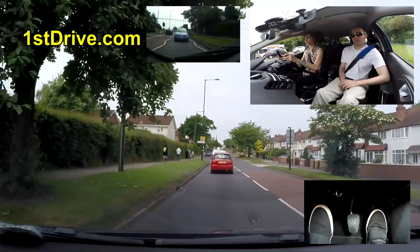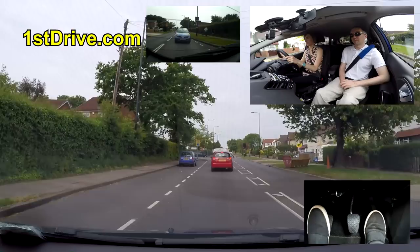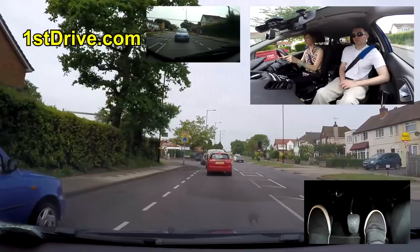We're going to go. Well, what's coming up in the moment? A small roundabout. That's it, it's going to go ahead. So where exactly do you give way to when it's where is the right? In front of me. That's it. Any of those turning? Well, they're not signalling, so no.